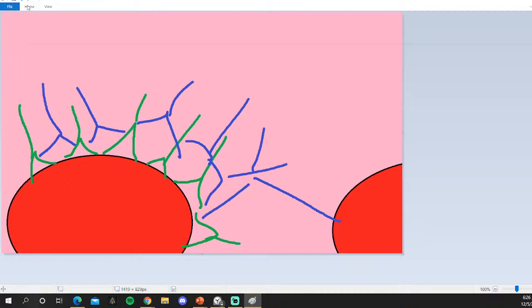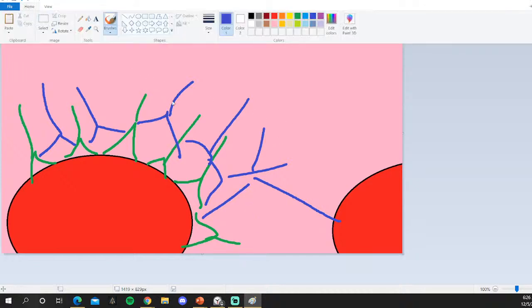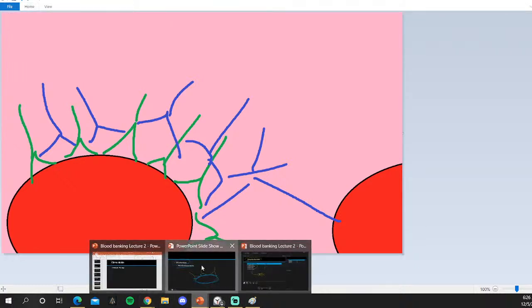Now, when we're going to talk about the Del phenotype, by definition, what's the definition of the Del phenotype? An extreme form of weak D characterized by an almost complete absence of D antigens, which means it's a weaker form of weak D. Weak na nga siya, lalo pa siya naging weak.